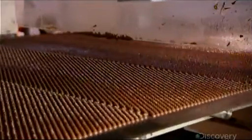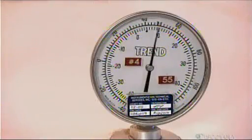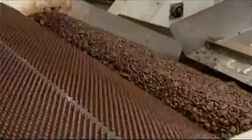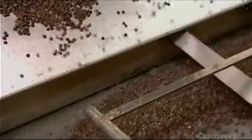The chocolate chips, still warm and soft, enter a cooling tunnel, traveling for about 5 minutes through several temperature zones, which vary between 10 and 15 degrees Celsius. By the time the chips exit the tunnel, they're hard. A conveyor belt then takes them through a metal detector, a standard food safety precaution.